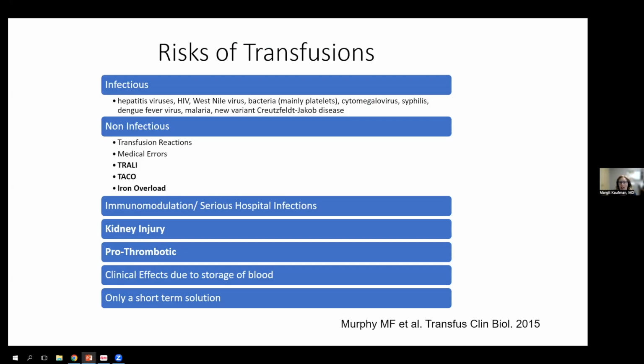So here in the US, if I had a medical student, they could tell me the risks of hepatitis or HIV in the blood supply very easily. And they can even list the non-infectious things like medical errors, transfusion reactions, TRALI, TACO, very easily. But when you start to ask them about immunomodulation, the effects on other organs such as the kidney, the prothrombotic effects, they start to stop a little bit there, and they don't have that sense that there continue to be serious effects from these blood transfusions.